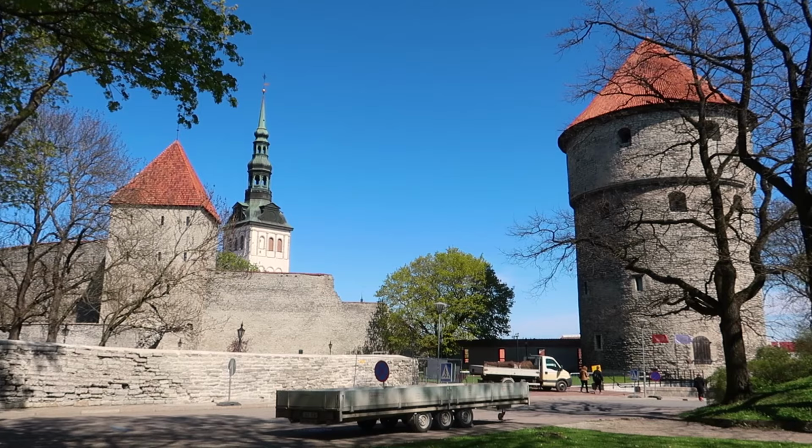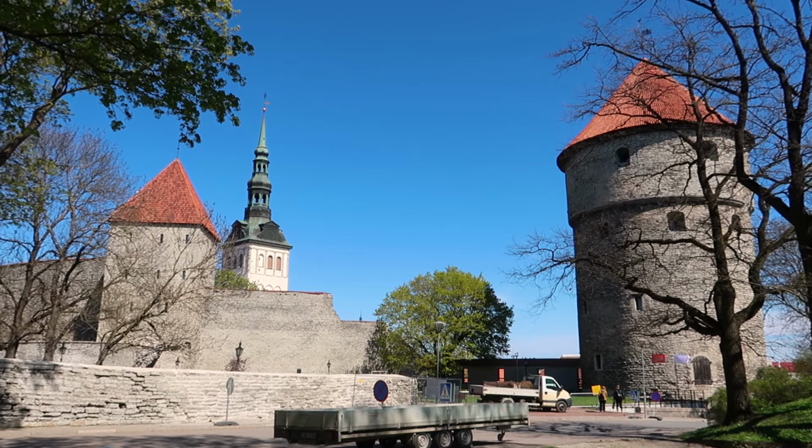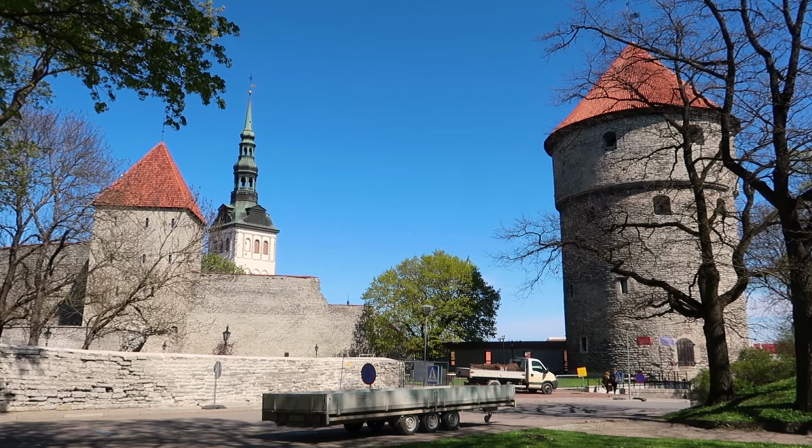We've just arrived at the top of the hill, and you can start to see now the fortifications of the old city that still stand today. Apparently there are 26 towers in the network that still stand. There were, during medieval times, 66, but 40 of them have since been destroyed.